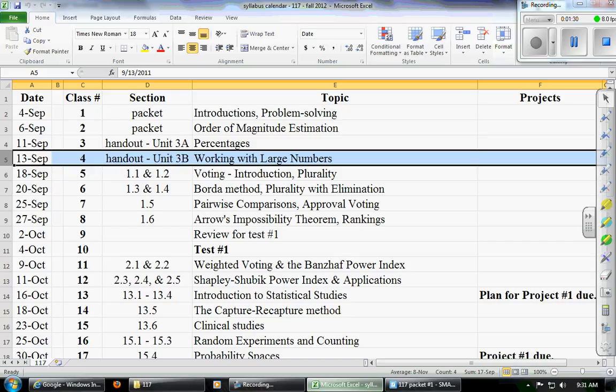And then starting when we come back on Tuesday after the weekend, we begin a completely new topic, and it's going to be a major topic for us. We'll talk about voting for the 4 classes that follow this one. And what happens after those 4 classes? We have a full period review day, and then we have our test, okay? So at the end of today, we're halfway through the material for the first test.